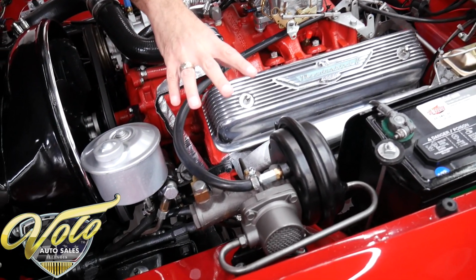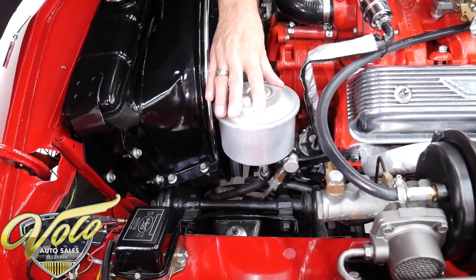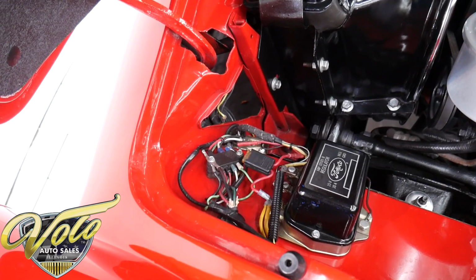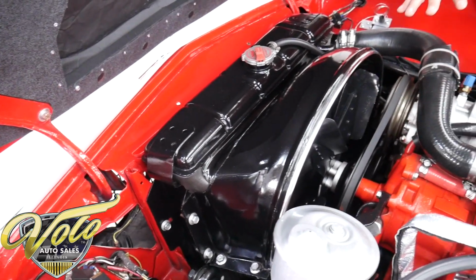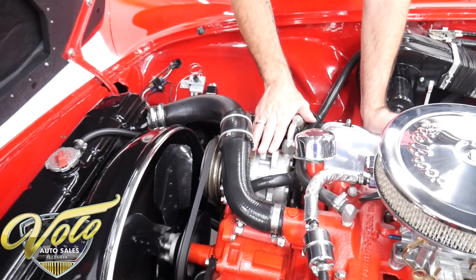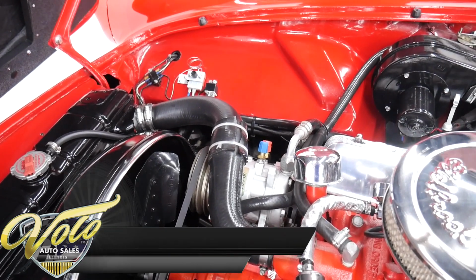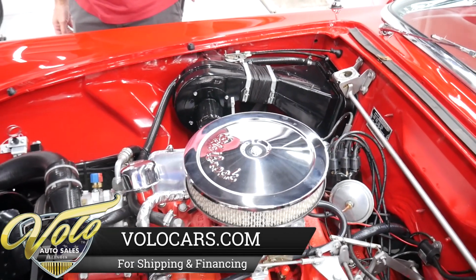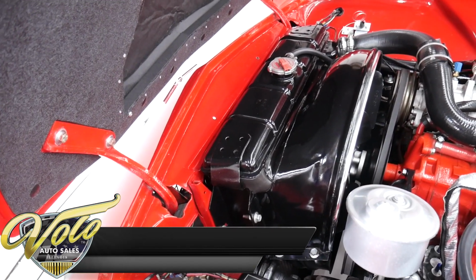This is the power brake system. That all looks like new. Power steering system. You just look at the regulator and the wiring. Everything is so nice. The radiator, the shroud, the fan, the brackets, the belts, all look real nice. And air conditioning was never an option in these. This is an add-on air, neatly installed, barely even gets in the way of anything. And I believe it has an electric fan up in front of the radiator as well.